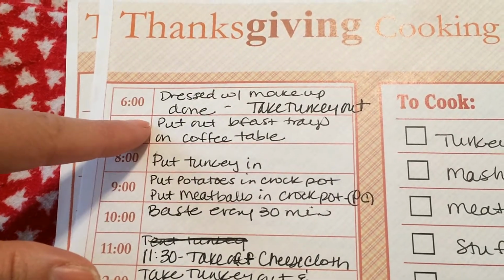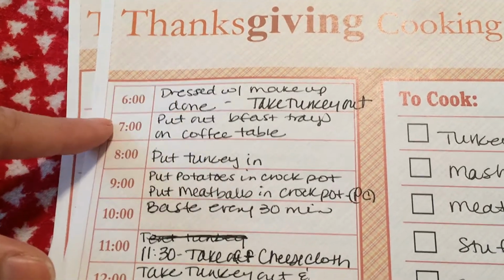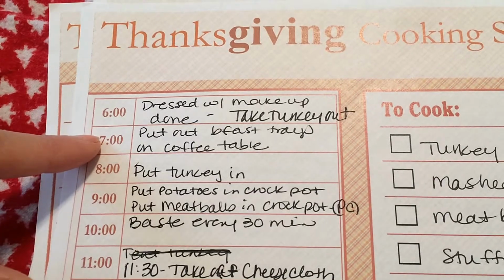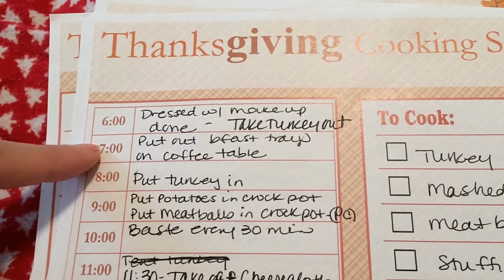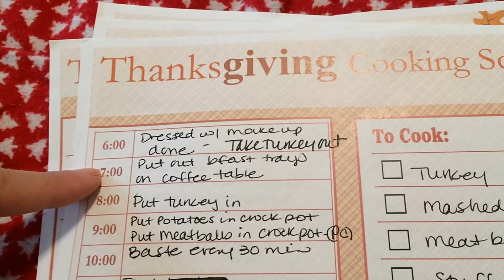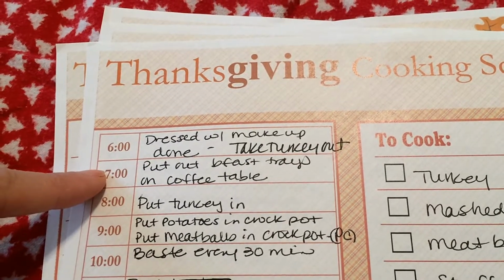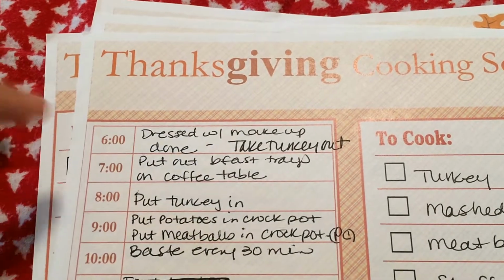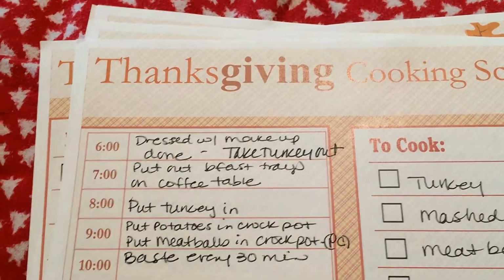7 o'clock, I'll put out the breakfast trays on the coffee table. I don't know what time everybody's coming, but I think my one boy will be here, I believe, my oldest. My middle one works until 10 o'clock Wednesday night, and so he won't be coming down until Thursday. So anyway, I'm just going to put the breakfast out at 7. Whatever, just get him out of my kitchen.